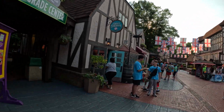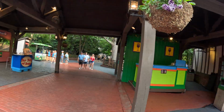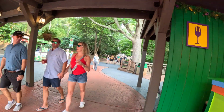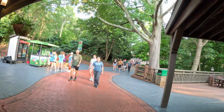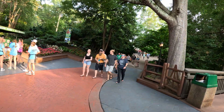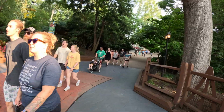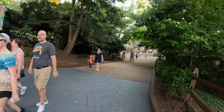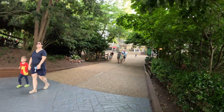Entrance of Busch Gardens Williamsburg. We're going to take you on a walking tour, walking directions on how to get from the entrance to Busch Gardens Williamsburg to Pantheon. So it's 5.3K summer 2025, and we're going to show you how to get there on a walking directions, starting at the entrance to the park.